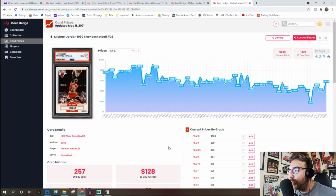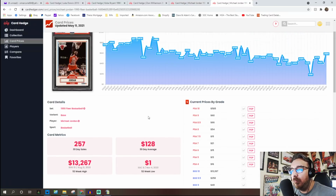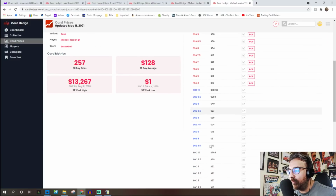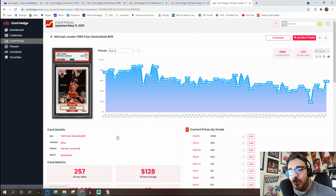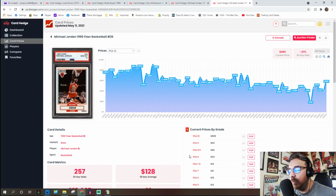What I like about this tool that is not really prevalent in Market Movers is you'll notice here there's a current price by grade, and it takes the last sale of that particular card. In this case, we're looking at the 1990 Fleer Michael Jordan, and it gives you the last price in a specific grade. So you'll notice an SGC 10 in this card, 1990 Fleer Michael Jordan. Beautiful card, by the way. One of my favorite cards of that set of the 90s in terms of Jordans to collect and to hold till death do you part. Just an awesome card. Good clean colors. Jordan with the action shot, tongue out, mashing on somebody.